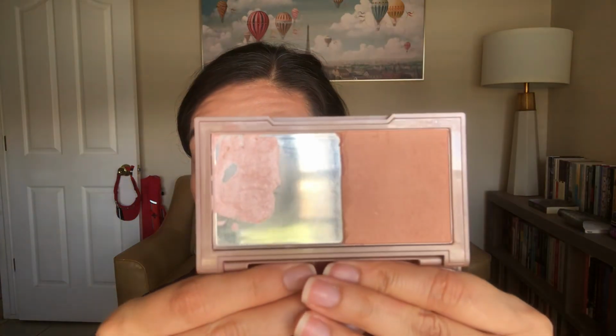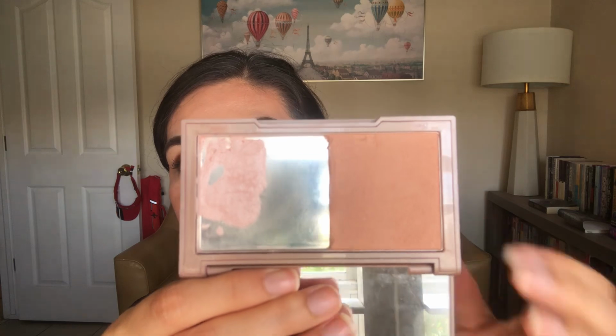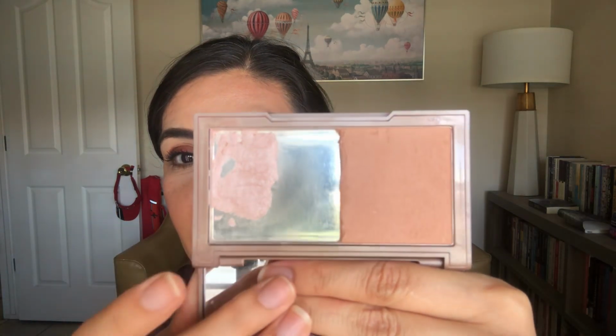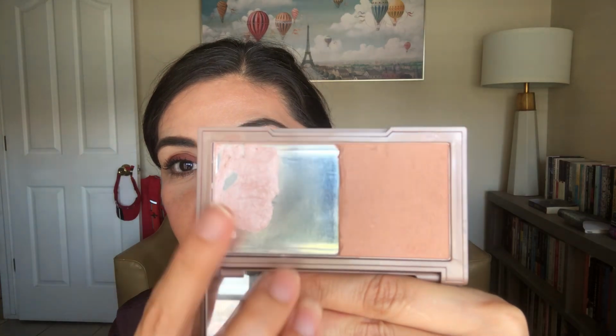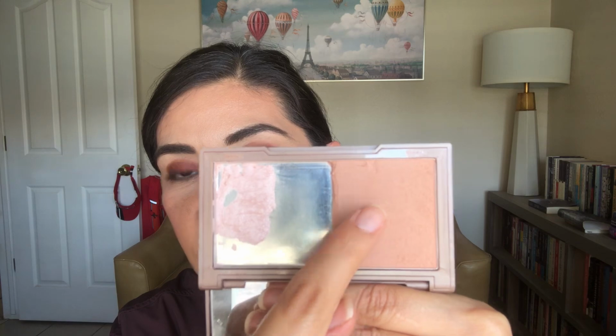Then I have the Urban Decay Naked Flushed Palette in the color Native. And this one has a lot of changes since you guys saw it for this project. 4 months ago, I hadn't even used it. And now, as you guys can see, I have used the blush, and the blush was here, the highlighter was here, and then here's the bronzer.